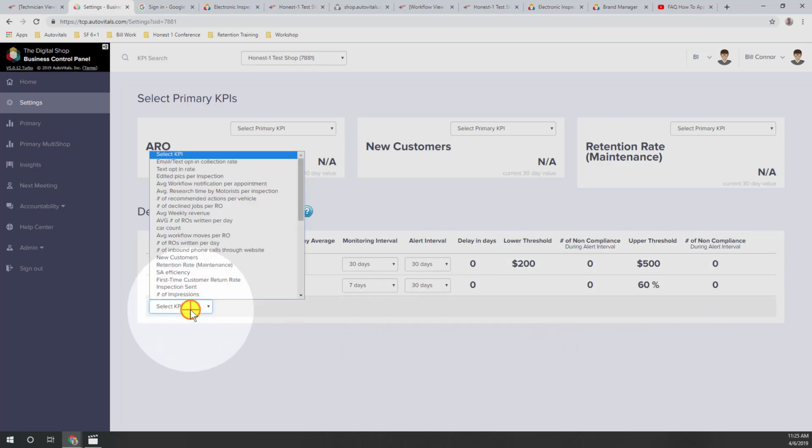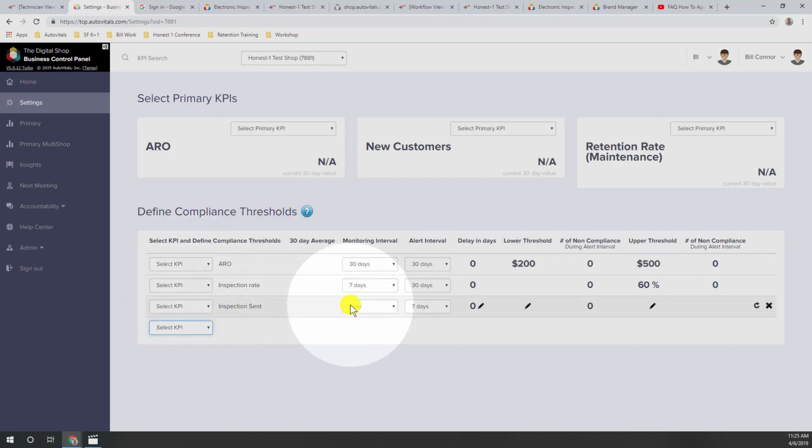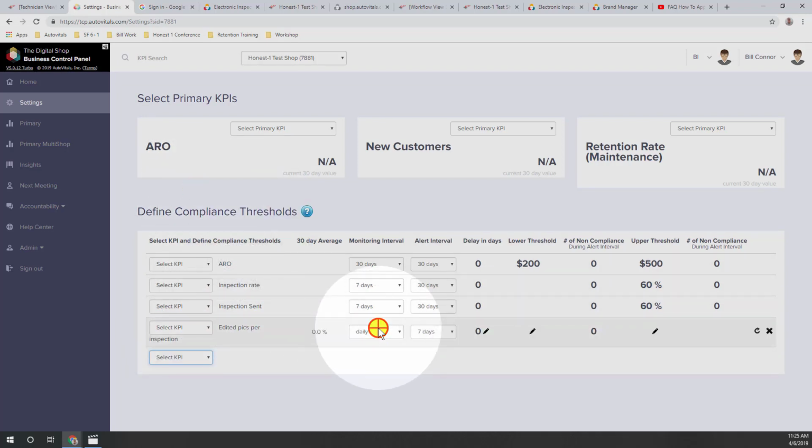The next thing I want to know is, are we actually sending the results to the customer? I want you to be able to measure that. And I want you to set it to in the 60% range also. And the next thing we want to do is configure it for edited pictures. And again, we want to set it for the 30% range as a target goal.